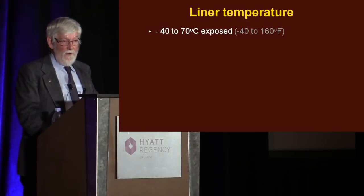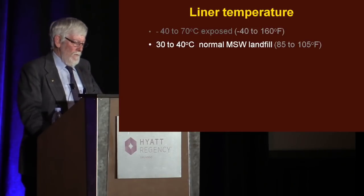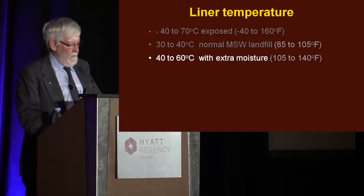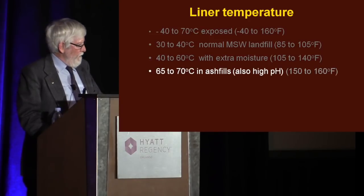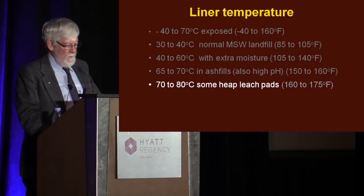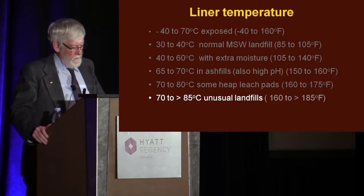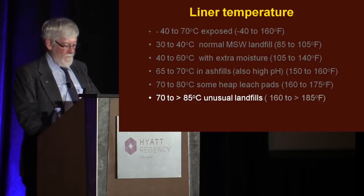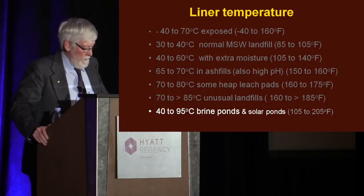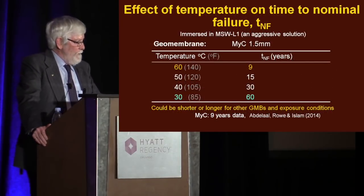Well, if it's exposed, a very wide range. If it's in a normal municipal solid waste landfill in the methanogenic stage, 30 to 40 degrees. If we add a lot of extra moisture to try and accelerate gas production, it could be 40 to 60 degrees. Ash monofills, just through heat of hydration, 65 to 70 degrees. Some heap leach pads, depending on the process being used, could be 70 to 80. Some unusual landfills, and there was a whole session on this yesterday, 70 to above 85 degrees. And brine ponds, depending on how aggressively we try to reduce the temperature, could be in the 40 to 95 degree range. So let's examine the effect of temperature on the time to nominal failure.